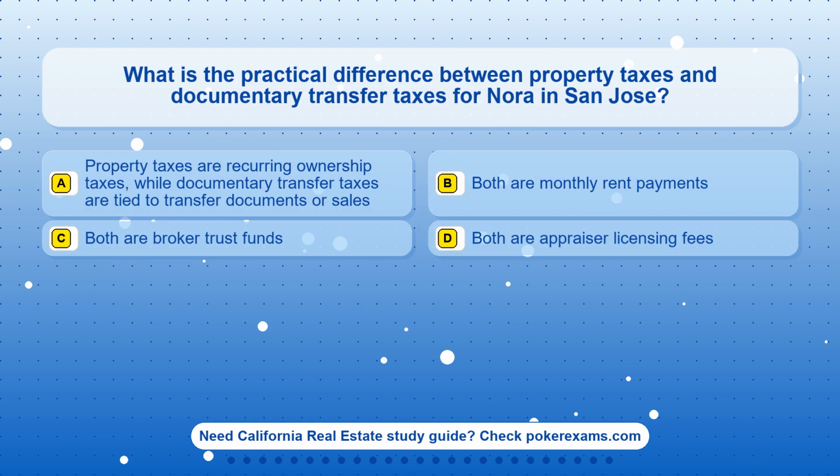Question 17. What is the practical difference between property taxes and documentary transfer taxes for Nora in San Jose? Option A. Property taxes are recurring ownership taxes, while documentary transfer taxes are tied to transfer documents or sales. Option B. Both are monthly rent payments. Option C. Both are broker trust funds. Option D. Both are appraiser licensing fees.